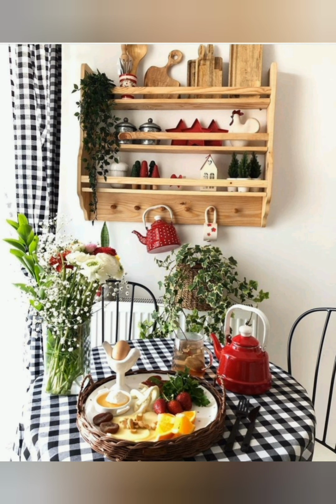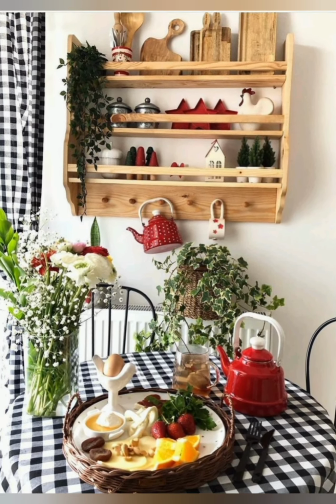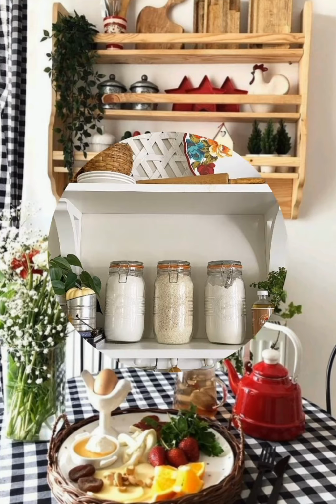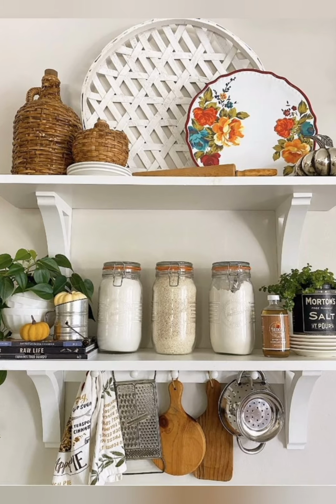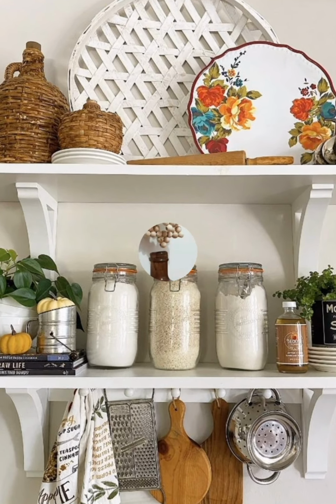Number 6. Cozy textiles. Incorporate cozy textiles like floral or gingham curtains, vintage-inspired linens, and seat cushions to soften the space and add warmth and comfort to the kitchen.